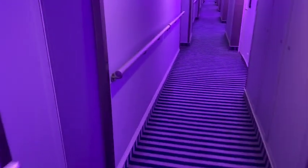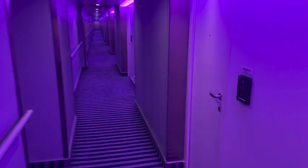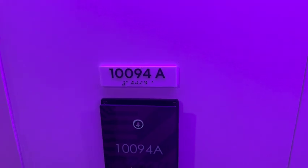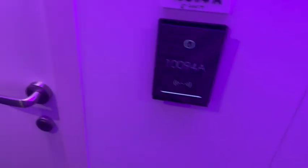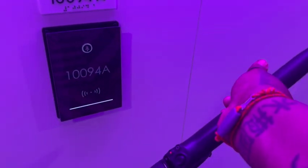Last day. Thought I could get a room tour. But my cabin number is 10094A. This is my key.